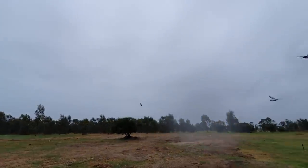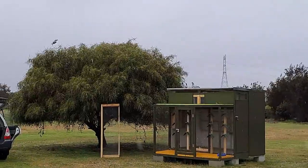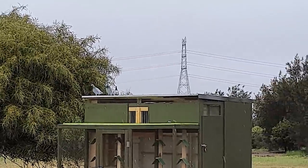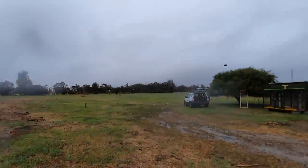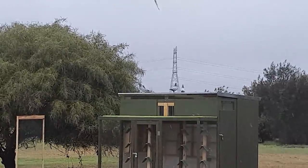I'm going to get hit in the head here by a pigeon in a minute, because, oh, we got them land on the roof. That's good. Good start there. Hopefully that will encourage more of them to do it. Apart from, we've got pigeons sort of sitting around everywhere, but we're getting there. One day at a time.